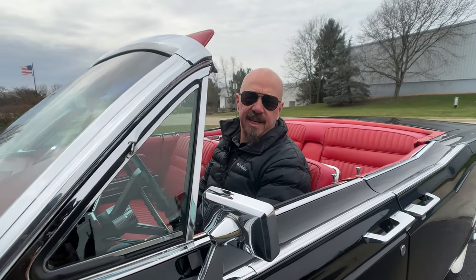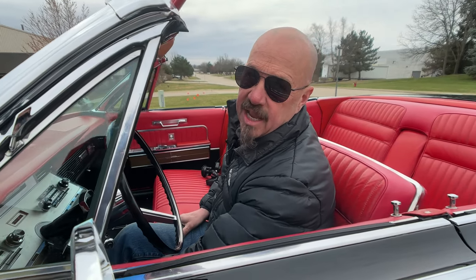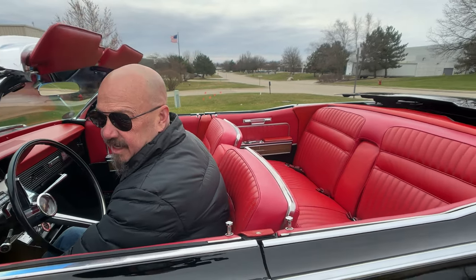I think it's cool enough today, we're gonna put the top up. Now, of course, it is electric, or I should say it's hydraulic. Take a look at this baby.